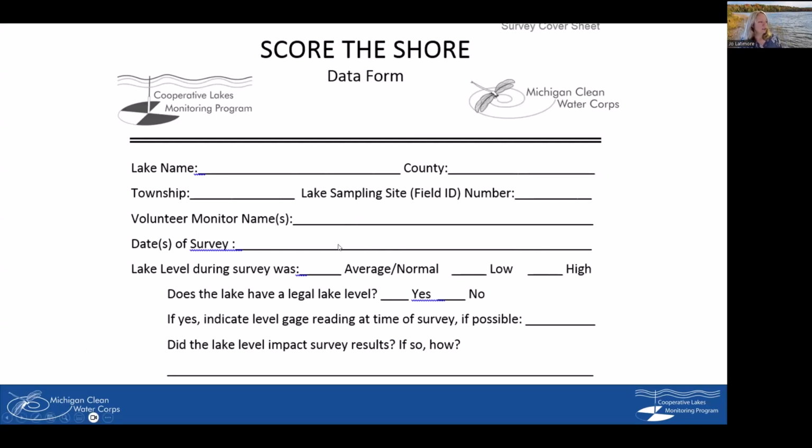Then dates of the survey. It's okay if it takes you more than one day or even days over several weeks to do it. We also ask you to answer a few questions about the lake level during your survey. Was the lake level average, low, or high? Does your lake have a legal lake level? Yes or no? If so, if you have the gauge reading, that's helpful. And then we ask you to comment on whether you felt the lake level impacted your survey results.